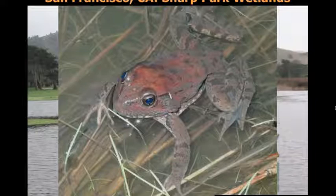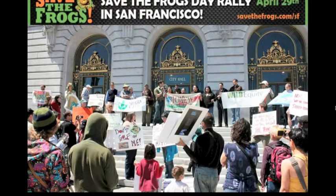And we got a hold of it, and we wanted to let people know that this is a problem. So with some other organizations, we actually had a rally on April 29th of 2011, I believe. It was actually on Save the Frogs Day. Actually, it was 2010, I apologize. It was to bring awareness to the threats that the city was posing to these poor frogs. And so it was a pretty good rally. About 100 people turned up, and it brought some awareness to frog conservation.